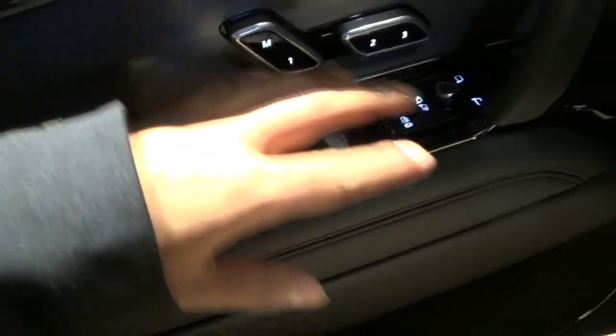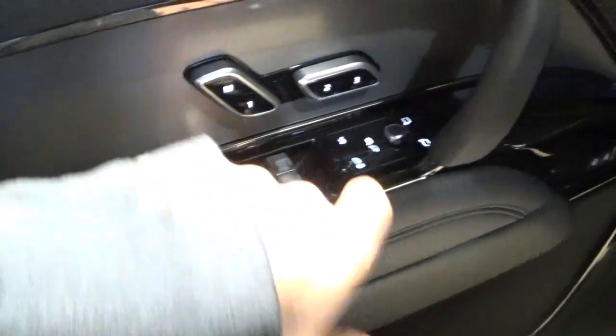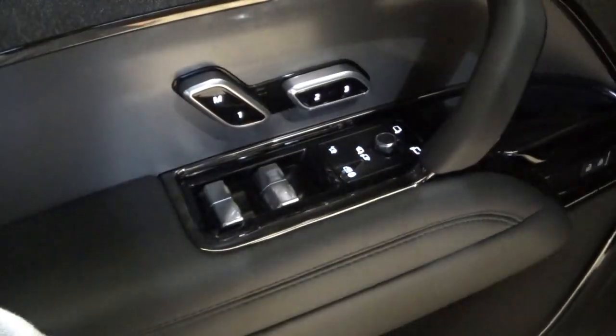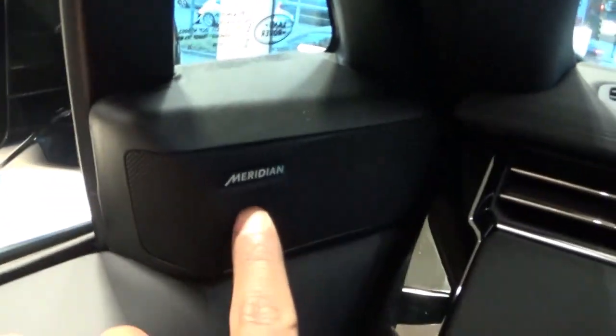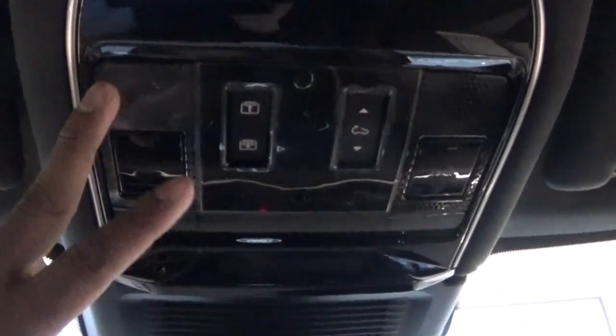Window controls, guys. I love the presentation of this area right here. Window controls, mirror controls, guys. Center door lock button right there. Your door handle is right there. And you get your Meridian sound system, guys. You get a panoramic sunroof, everyone. Really interesting, with lighting controls.